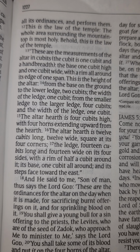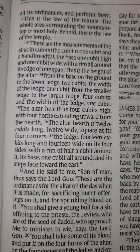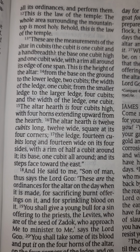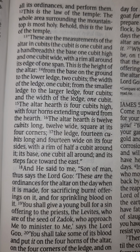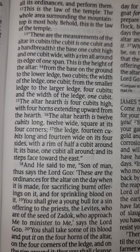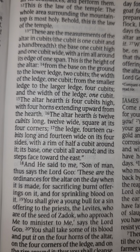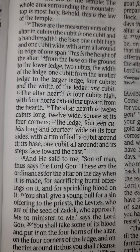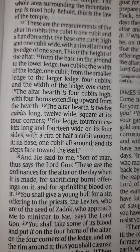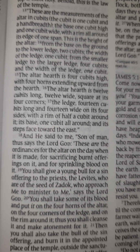The altar hearth is 4 cubits high, with 4 horns extending upward from the hearth. The altar hearth is 12 cubits long, 12 wide, square at its 4 corners. The ledge, 14 cubits long and 14 wide on its 4 sides, with a rim of 0.5 cubit around it. Its base, 1 cubit all around, and its steps face toward the east.